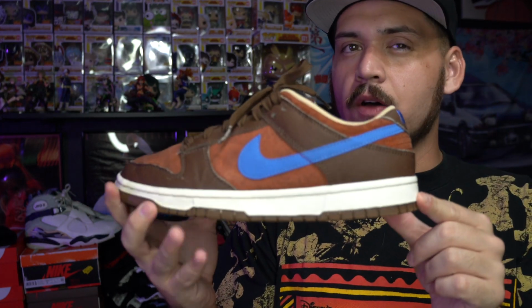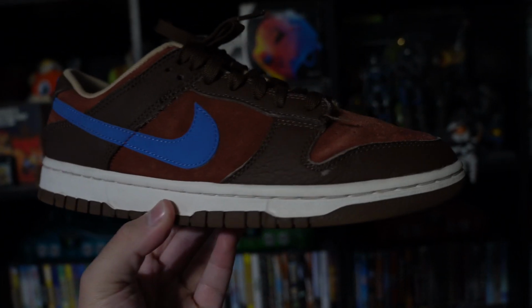It seems like the Dunk Low hype's kind of died down now. Seems like everybody's all about the Jordan 4s now, but for 20 bucks, I still think it was a solid deal on these. So 2 pairs of Dunk Lows on Saturday, I was happy with that. And now we'll move to Sunday, which was horrible.